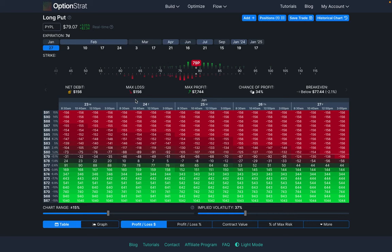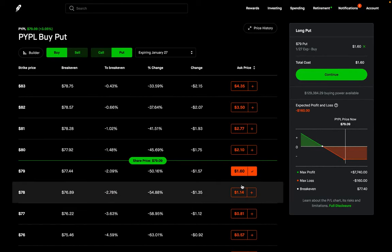So what if we could still buy puts, still do something like this where we can buy a put, make money to the downside, keep making more and more as long as PayPal keeps dropping, but also be able to make money to the upside? So that in case PayPal does end up going the opposite direction, instead of losing money, we are still able to make money. Well, we can do this, and here's how we do it. Let's go back here to Robinhood.